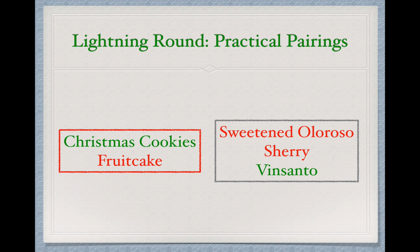The oxidative character of both wines also makes them a good pair with the nutty, yeasty flavors of most fruitcakes. I actually think that Vinsanto is the slightly better pair for the cookies, and the cream sherry for the fruitcake, but only slightly. Also, I don't normally mention producers by name, but two producers each make a very good sweetened Oloroso that isn't marketed as a cream sherry, and I wouldn't want you to miss them because those words aren't on the label. They're Williams & Humbert's Dry Sack Medium Dry Sherry and Lustau's East India Solera Sherry.